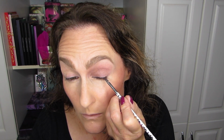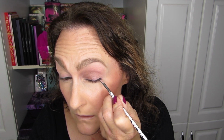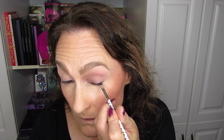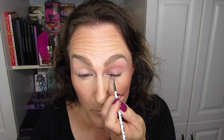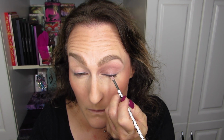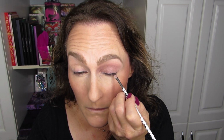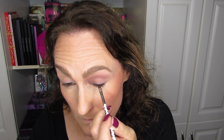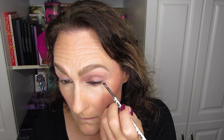Let's see if we can get the whole thing done. Given it's a cooler tone of those couple of shadows, I definitely thought that black would go better than brown. And if this works well as a liner, then you know you have a one and done palette. Okay, that is looking pretty good.